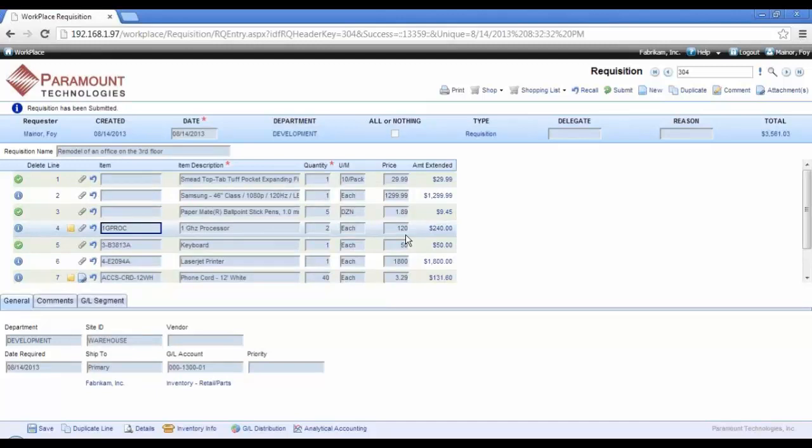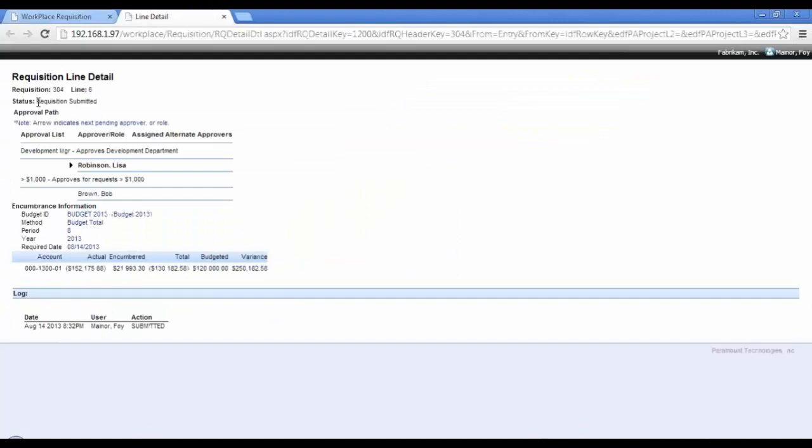We are still logged in as the requester. The requester can always view the details of a requisition that will show you a status of the requisition, the approval path of the requisition, and you can see that Lisa and Bob need to approve that line. Again, there's unlimited levels of approval, so if there were more than 2 approvers, you'd see the entire approval list here. The arrow and the bold print indicate the pending approver, which is who we're waiting on to approve this before it can move on through the process. You've also got alternate approvers. Alternates can approve in the place of the original approver and keep items moving through the process if someone's out of the office or unavailable for any reason.